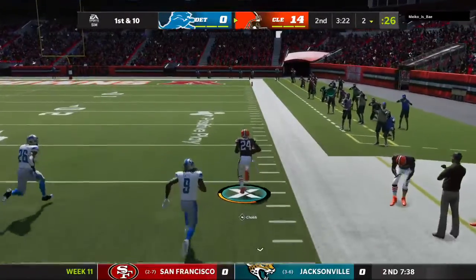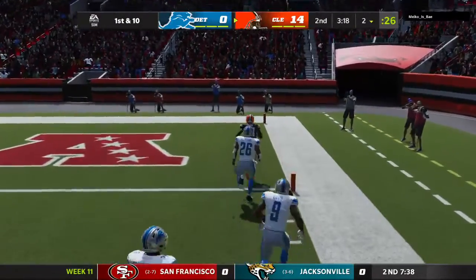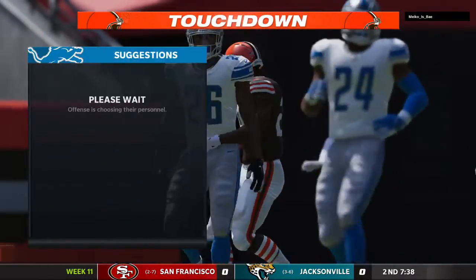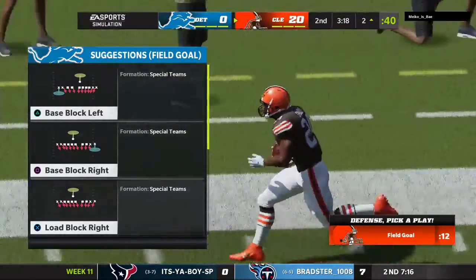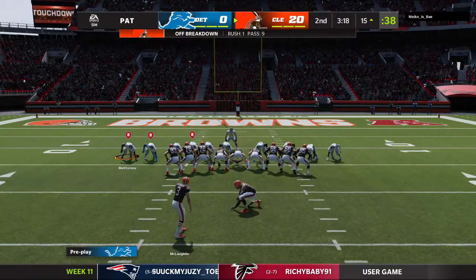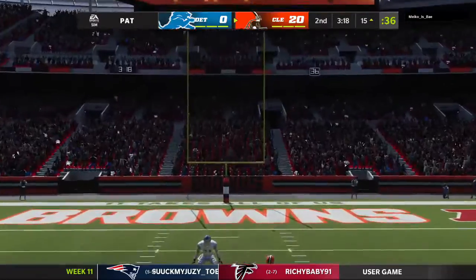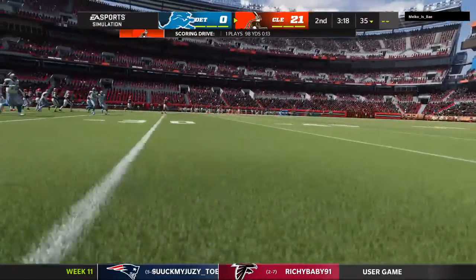That's the Cardinal. And now off to the races down the right side. And all the way in. Touchdown, Cleveland. Nick Chubb, 98 yards. And the Browns are able to strike quickly to add on to their lead. Extra point by McLaughlin is up and good. And that makes the score 21-0.